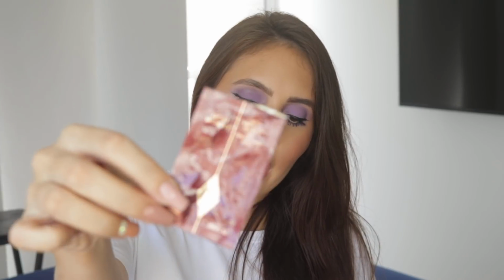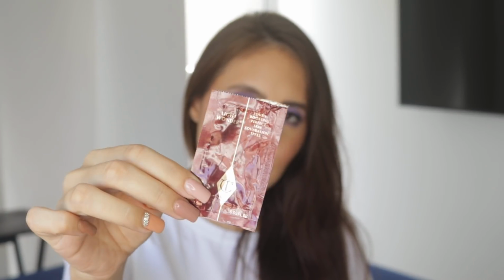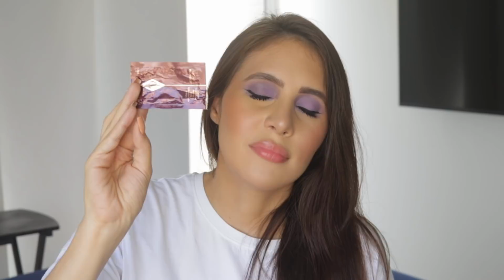And talking about foundations, I don't know if I threw out, oh no, it's right here. And I also have the Light Wonder Foundation by Charlotte Tilbury. I did a review with this packet and I used it about 3 times or 4 times. These I apply with my fingers, so the sample lasted more. These I need to get. I'm not saying that next year I will get it, but this is a foundation that I would get in different shades. It was amazing.